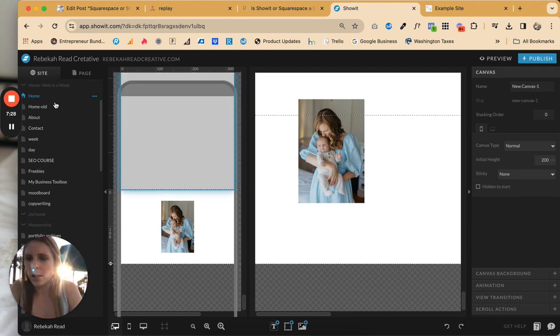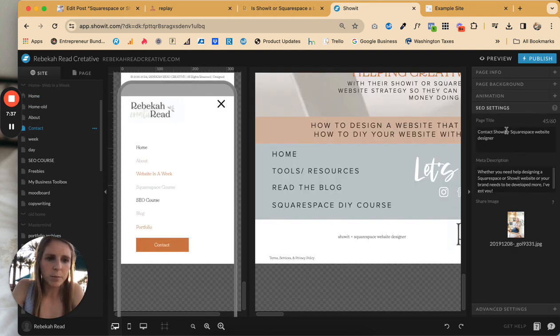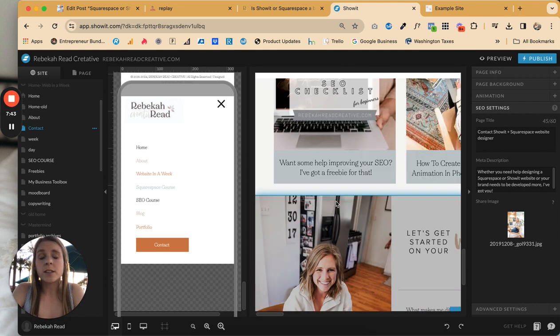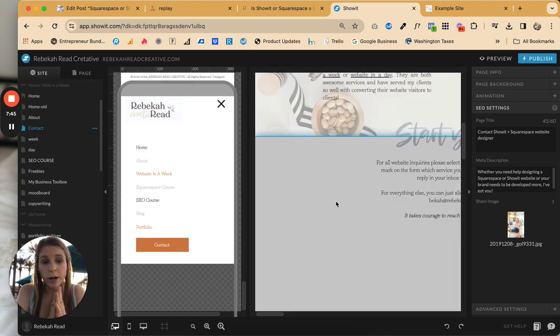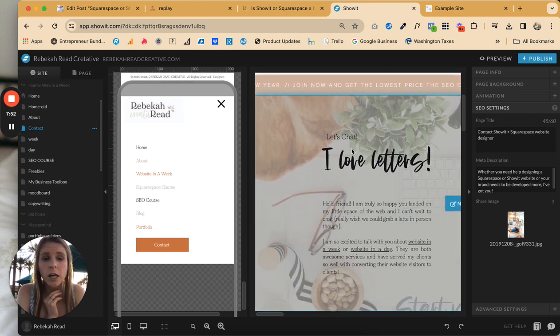And then in Showit, same thing, let's go to the contact page to make it similar. You click on the page you want, and then over here is SEO settings. And so this is the same thing, page title and meta description, as well as an image. And so SEO with both of these platforms is great. I would say maybe Showit slightly has the one up because you can really go into the weeds here.